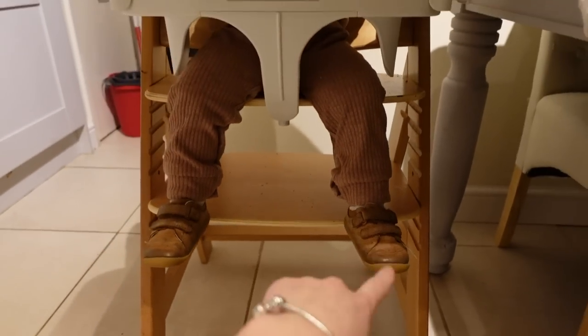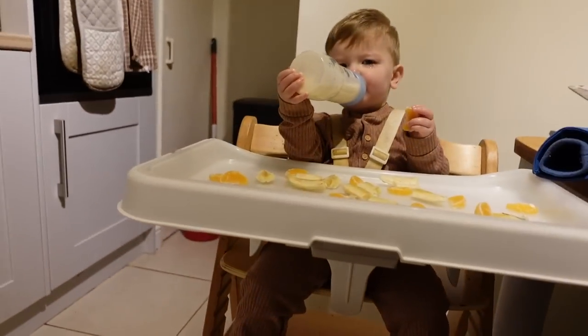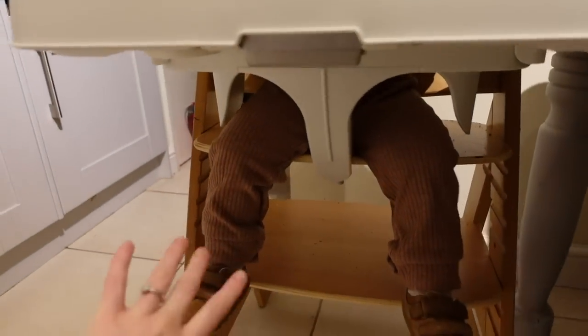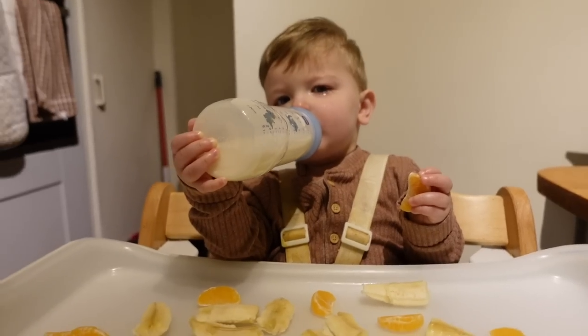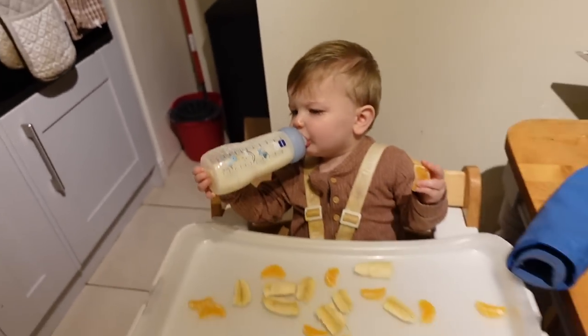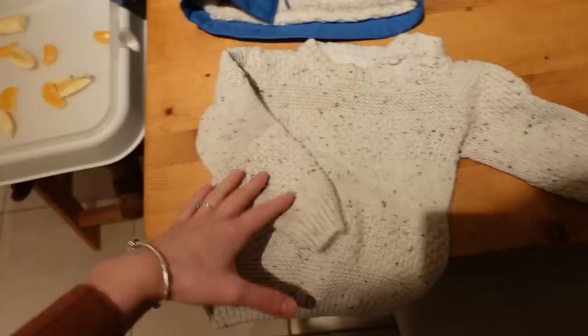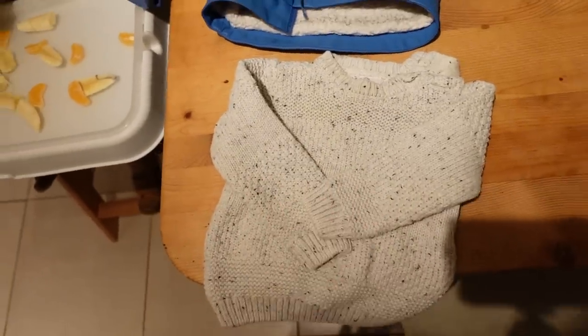So that's the shoes that he wears pretty much every day with every outfit. You probably can't see properly, but he's got this all-in-one romper from Asda on, haven't you? Oh, he woke up and he was very sad, so I'm sorry, darling. He's just having some breakfast, and then his jumper's gonna be this one from Tesco. It's just super cozy and perfect for this time of year.